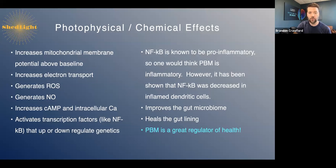Increases cyclic AMP and intracellular calcium, activates transcription factors like NF-kappa B that up or down regulate genetics. You hear that? Up or down regulate. What did we say earlier about laser and light therapy? It's the great regulator. It's going to do what's needed.